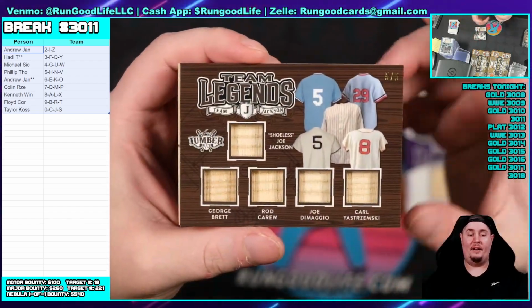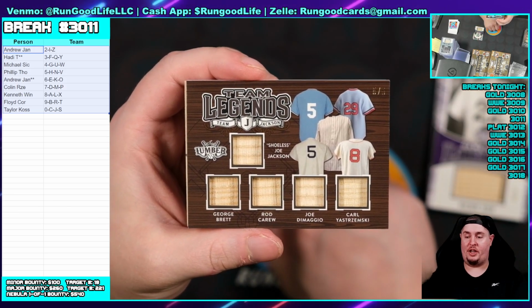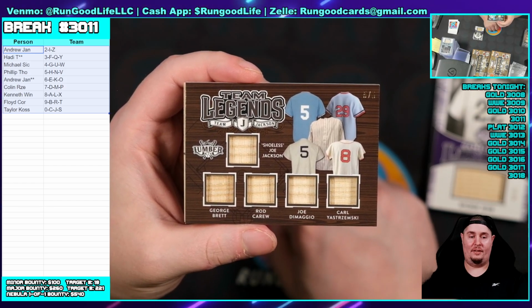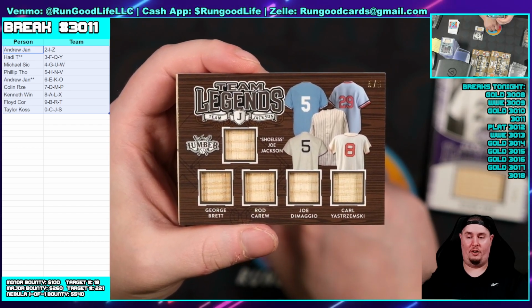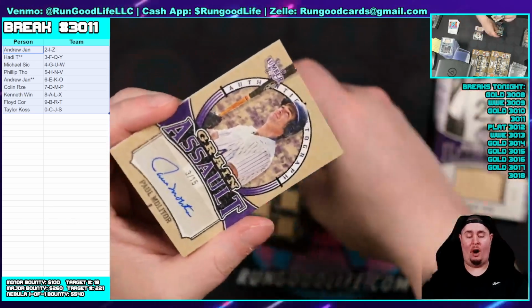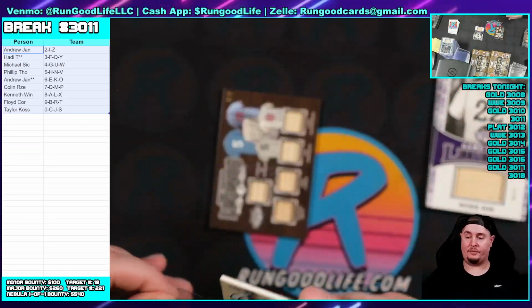5 of 5. Shoeless Joe, George Brett, Rod Carew, Joe DiMaggio, and Carl Yastrzemski. The Team Legends, Team Jackson, Team Shoeless Joe. We're going to one-touch up that one. Molitor on the back for the 3 spot. 3 of 15, Paul Molitor.